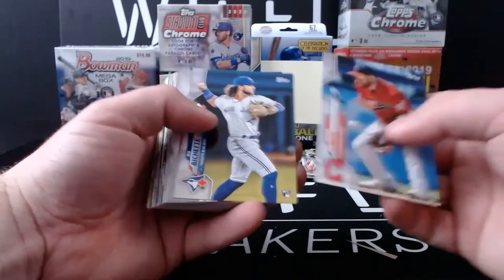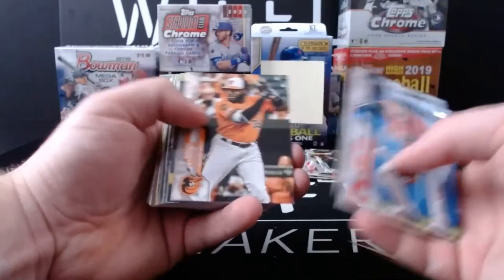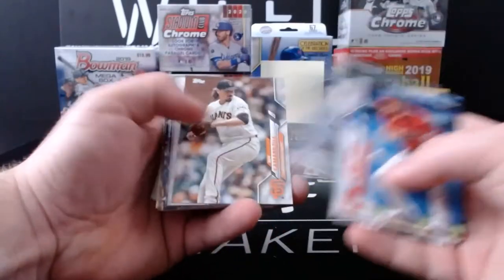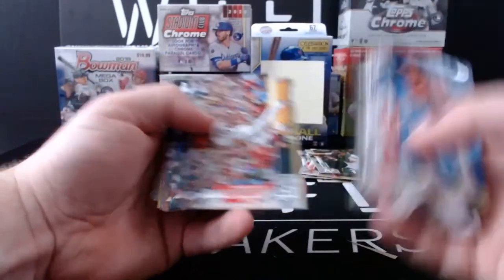Oh! Oh, flow. Flow. Appearance. Sonny Gray. Tatis. Rookie Cup kill. Tim Anderson. Machado. Dwight Smith. Matt Chapman. Pretty good ball player. Lewis Brinson. Alex Young. Weston Hedges. Aaron Hicks. Jeff Samardzija. Mauricio Dubon. Papa. Yomer. Zach Collins. Matt Carpenter.